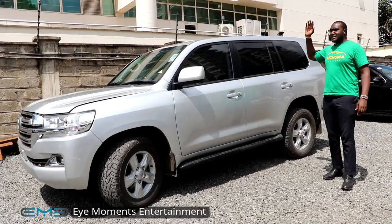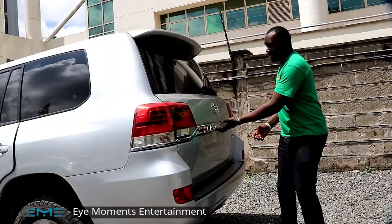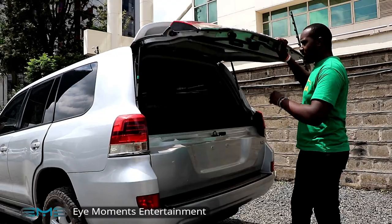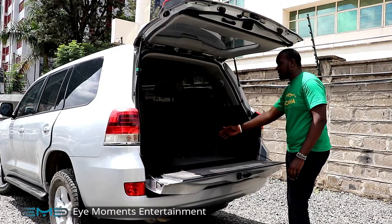And if we move closer, I want us to look at the tailgate, which actually splits into two. Press here and open it up, which is so good. And then you just pull this lever down here and it opens up. So this is actually very solid, very strong. Actually, three people my size can sit here. As you can see, you get an extra pair of third row seats, which are actually good for children.